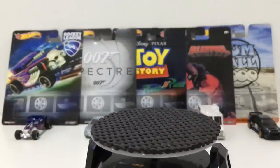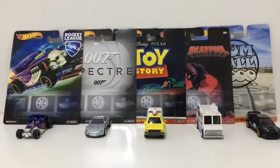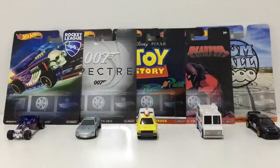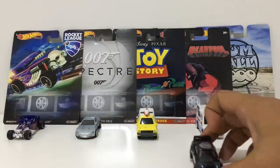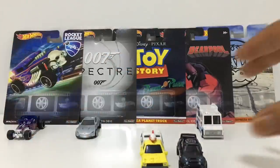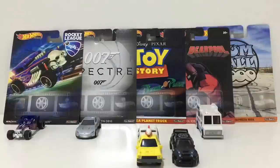And there you go, Hot Wheels Premium 2019 Entertainment Series Mix N. N as in Nana. So my favorite is definitely going to be this Gumball, and the Pizza Planet truck. So what's yours? Put it down in the comments below.